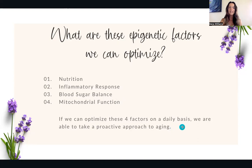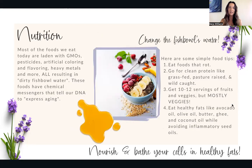So if we can optimize these 4 factors on a daily basis, we are able to take a proactive approach to aging, so that we're not just living longer, right? Because one factor is how long do we live? And the other factor is how well do we live, or how healthy do we live? My beautiful grandmother is in her 80s now. She is still alive, but arguably the quality of her life is very, very low because she needs constant medical assistance. So the idea is, we don't just want to increase our lifespan, we want to increase what's called our health span. So that is the number of years that we actually live independently and healthily and happily.